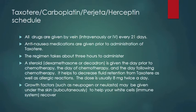The schedule of taxotere, carboplatin, Perjeta, and Herceptin is as follows. All drugs are given intravenously, or IV, every 21 days. Anti-nausea medications are given prior to administration of taxotere. The regimen takes about 3 hours to administer.